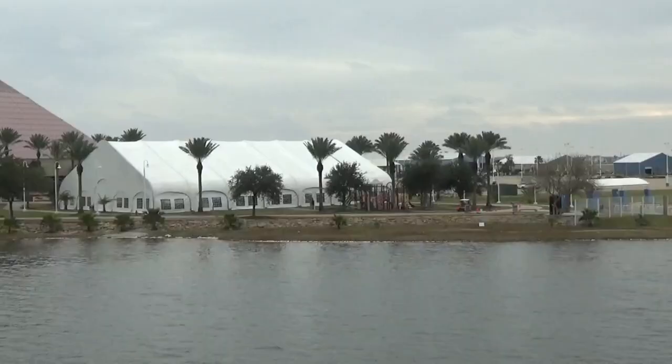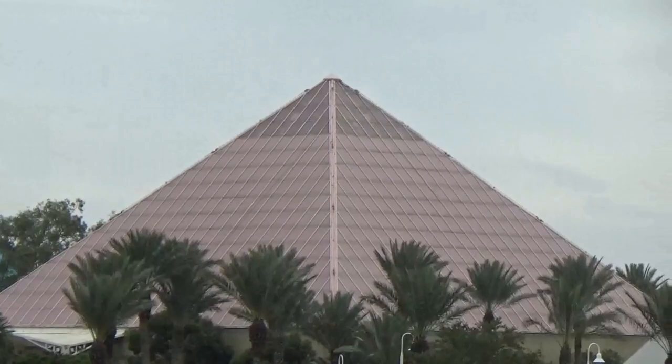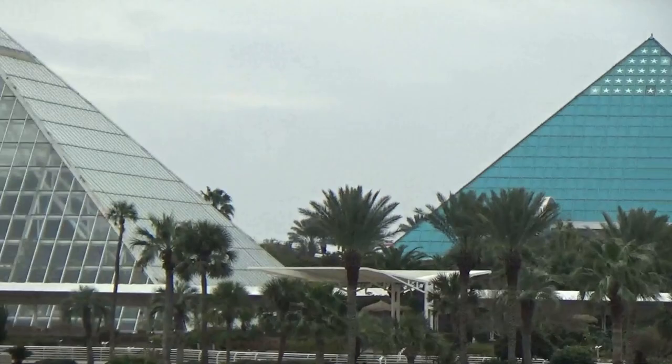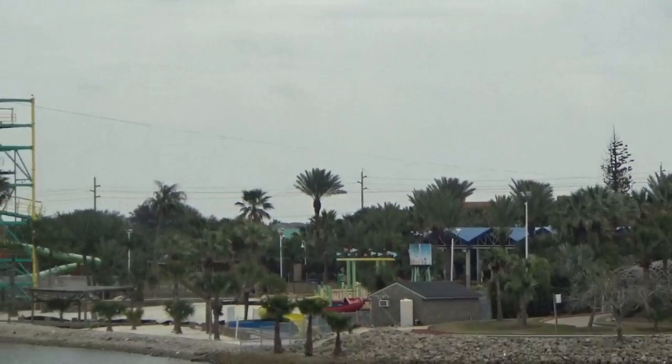Here's a view from the boat. The three pyramids. On the right is the Discovery Pyramid. And this is the Aquarium Pyramid. And this one is the Rainforest Pyramid. To the left is the rope and zip line.